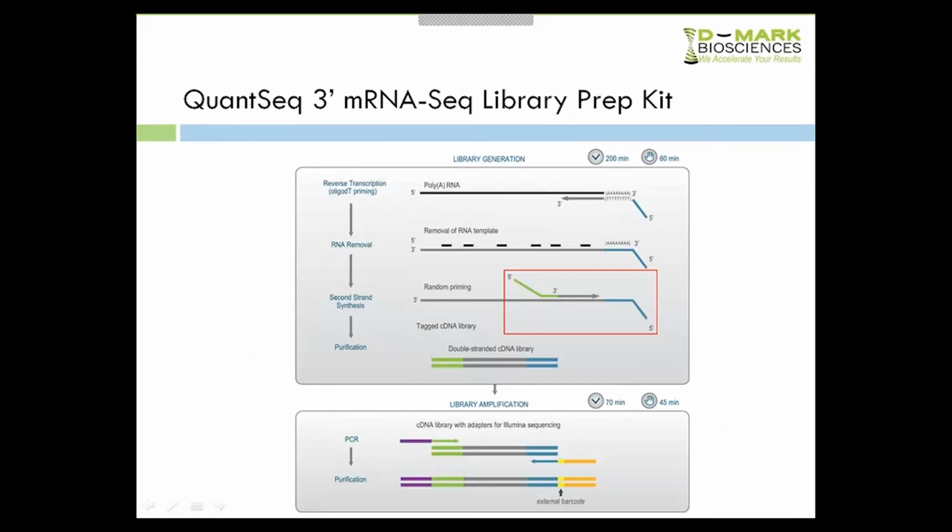And here's a nice overview of the technology. So you start with your mRNA transcript. An oligo-dT primer will then bind and extend to create your first strand of cDNA. During your second strand synthesis, the primers will bind randomly along the template. So the one that binds closest to the 3'UTR end will successfully extend into that first primer.